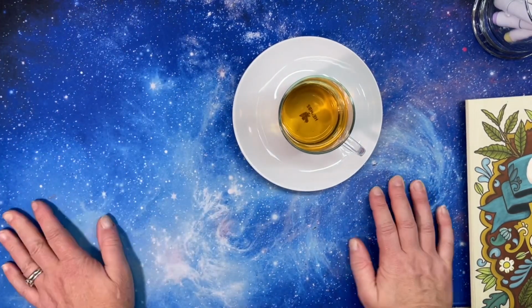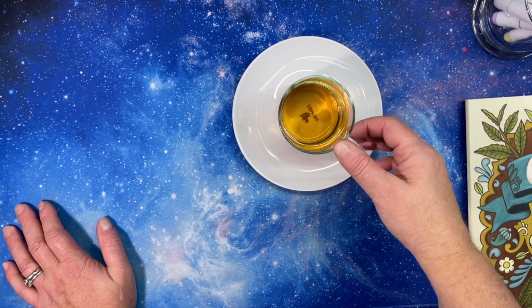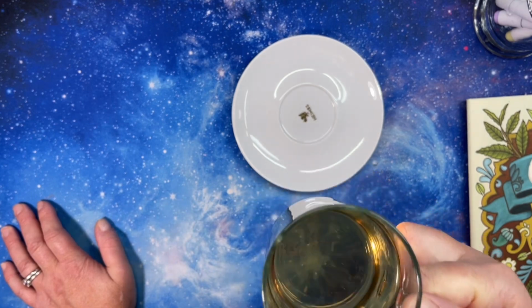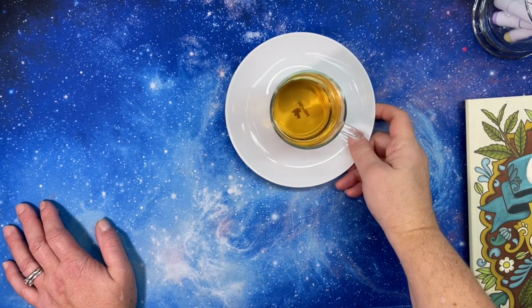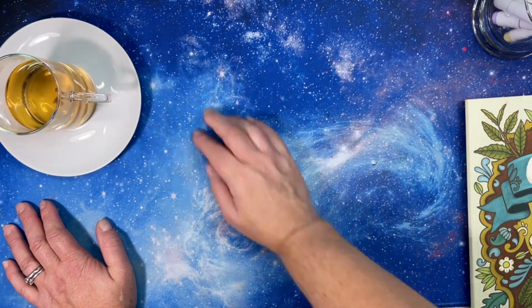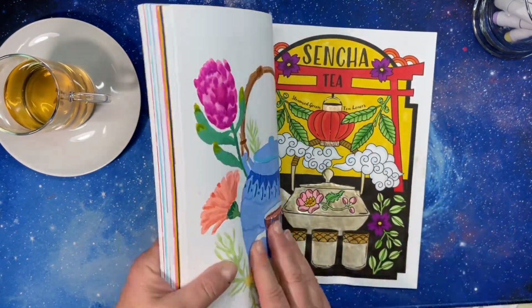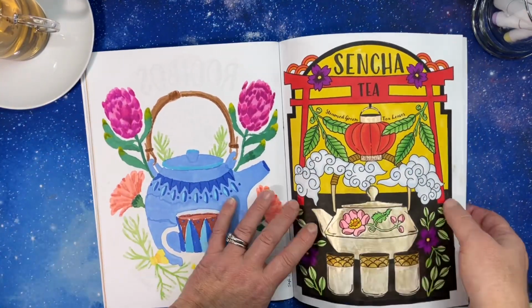So I encourage you to try silver needle. More than likely, you're going to have to go to a tea shop or Amazon or something like that, because I don't know that your local grocery store is going to have a silver needle. And if it's all chopped up, I don't even think I've seen one in any of the normal store brand types. Anyway, that's a little bit about Silver Needle.